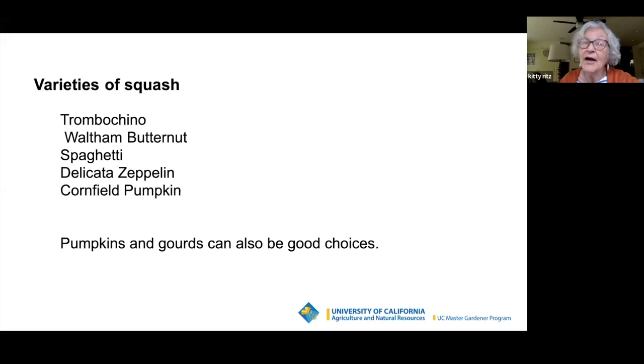So I'm sure you are somewhat familiar with most of these. Most people really like delicata. Trombocino is a long, long trumpet-shaped squash. And pumpkins, I would choose a small pumpkin. I have chosen for my garden this year something called Pumpkin Jack Be Little, and gourds. So if you wanted to grow gourds, but you didn't really have a place, this is a good choice.